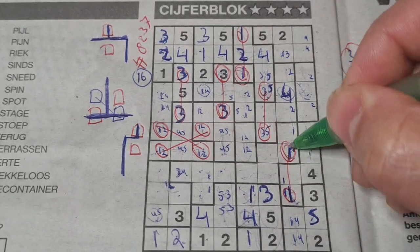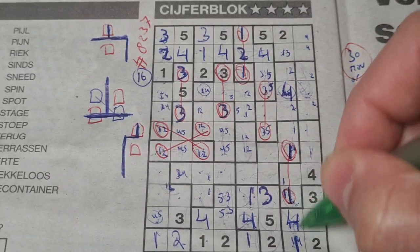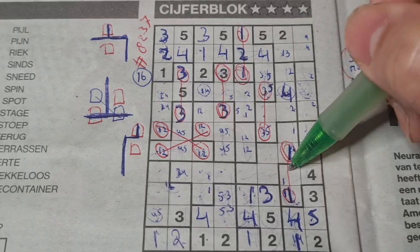Is connected with that box. Should be also 1. 1 and a 4. We have a 1 there. No 1 there. 1 should be here. The 4 goes there. Alright, this box can be 3.